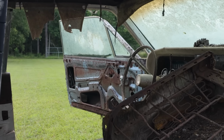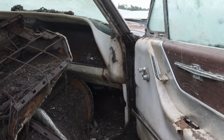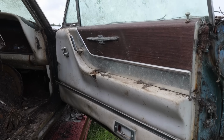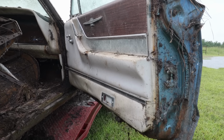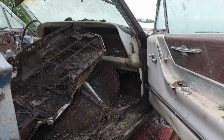Y'all, look at that door versus this door. Hey, I found where that emblem goes. Look how clean that door is. I mean, it's not clean by any means, but it's all there. Exactly. By the looks of it, I bet it wasn't remote start.